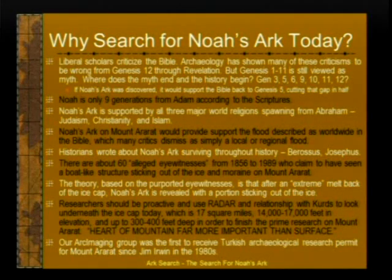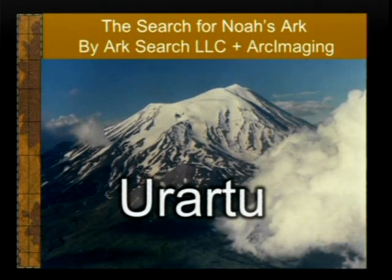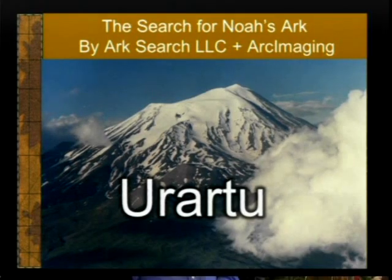Now, I want to talk about Urartu, okay? And what is Urartu? Where did that come from as well? So, Urartu is really from Genesis chapter 8, verse 4. And it's really focused on, and the Ark came to rest on the mountains, plural, of, Hebrew only has the consonants RRT, okay? Urartu is what I believe Moses was talking about. This was the ancient civilization that competed with Assyria and the Medes and the Persians later on as well.